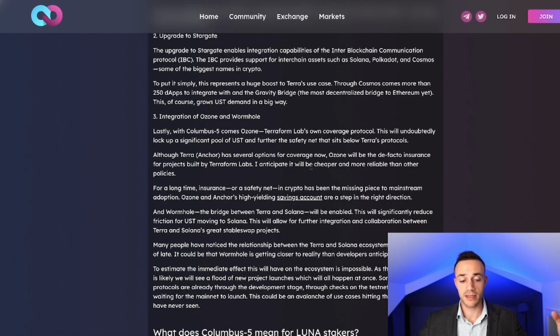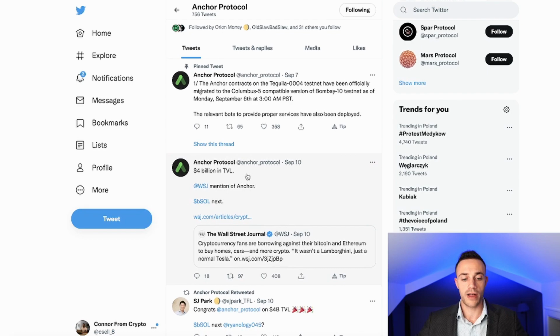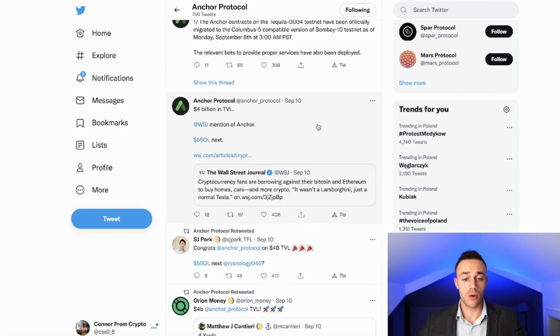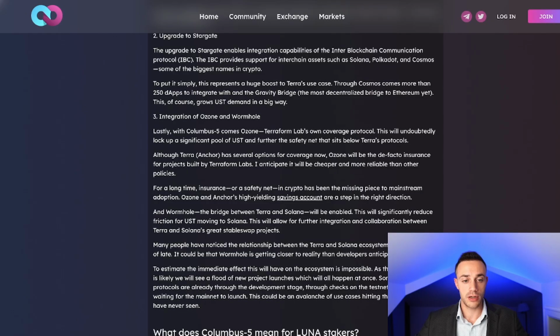So there is peace of mind now going forward, because currently we can see on Anchor Protocol, they actually just hit $4 billion in total value locked. So $4 billion, that's quite a lot of money. And if something were to go wrong with Anchor, everybody would not be happy. But Ozone insurance, you are now covered.